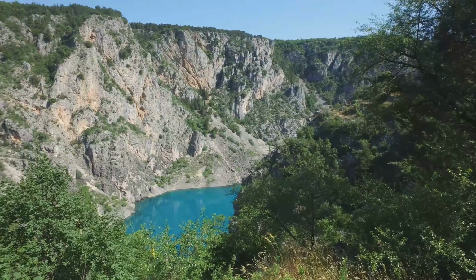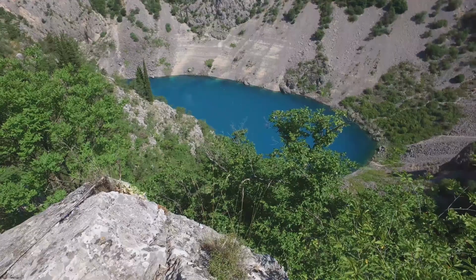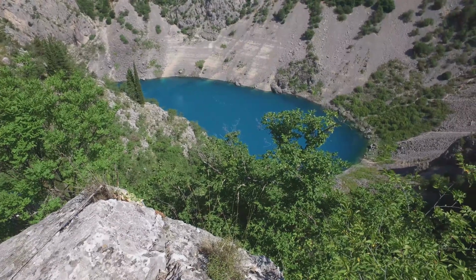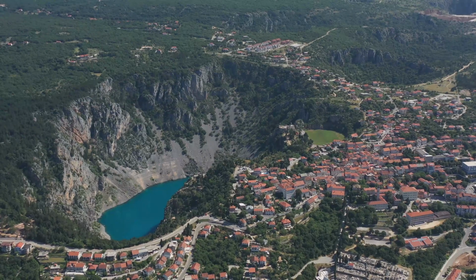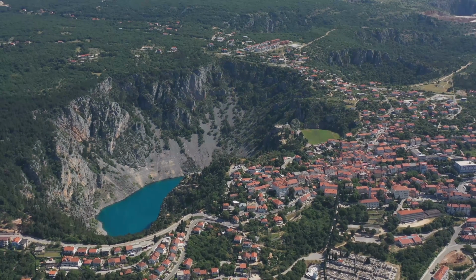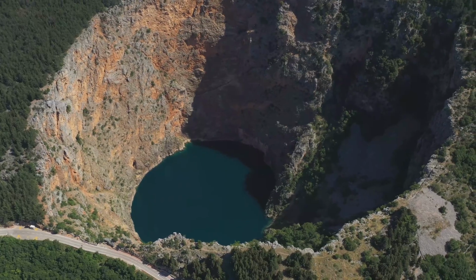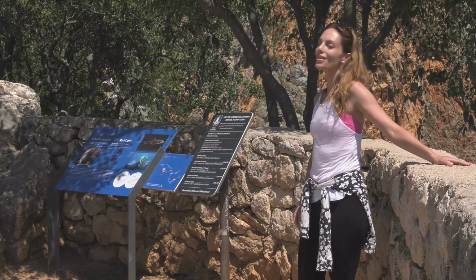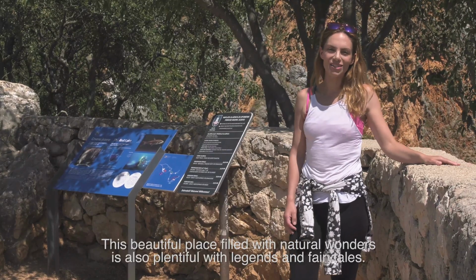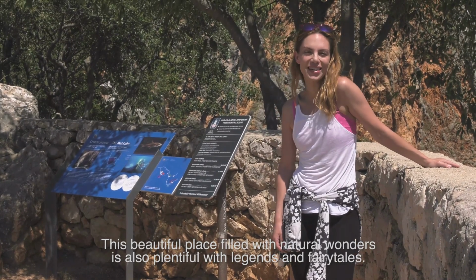The filling process at Blue Lake is visible, especially from the north side, whereas from the south side it began to show more strongly after the 1942 earthquake. Back then, the lookout was demolished and large blocks of stones fell into the lake. Nearby, there is another lake with a picturesque name, Red Lake. This beautiful place filled with natural wonders is also plentiful with legends and fairy tales.